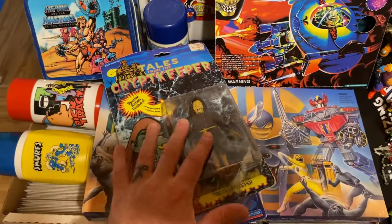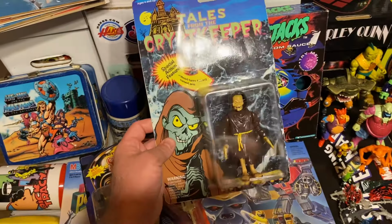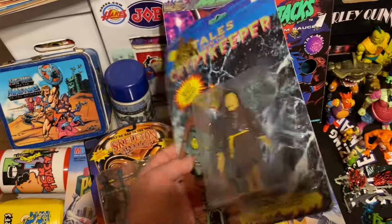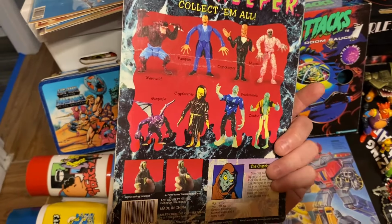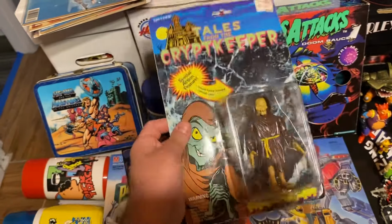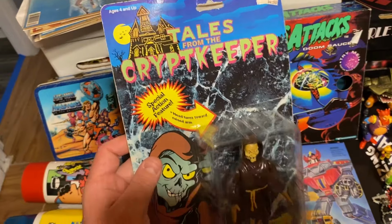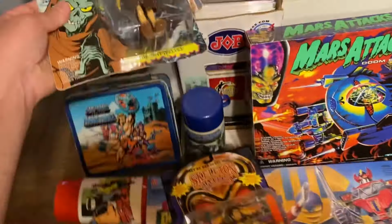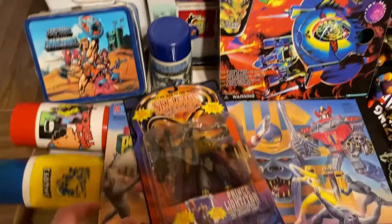I did get some carded figures. So I got this one here, Tales from the Crypt Keeper. It's from the Tales from the Crypt animated cartoon series they had in the 90s. And I actually have this entire line complete. But I saw this one, and my card is worse than this one. So I grabbed this, I think for $10, which is pretty good, because normally they're like $15 or $20.